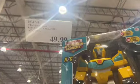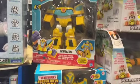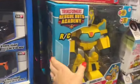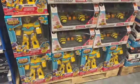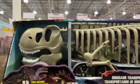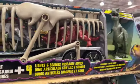And then from Transformers, I've got some, what are they called, rescue bots. It says assorted, but it does look like it's all Bumblebee here. Let me just have a quick look. Yeah, all Bumblebee. Alrighty, Kids Galaxy Dinosaur Transporter. It looks like it's got all the dinosaurs inside on the truck, which is a dinosaur skeleton.